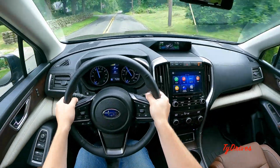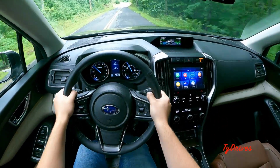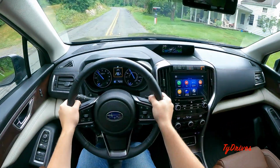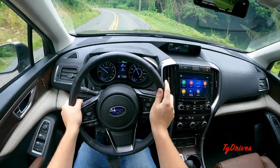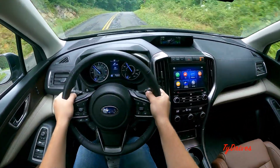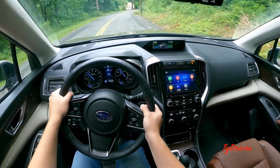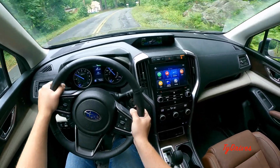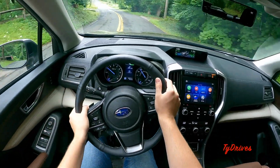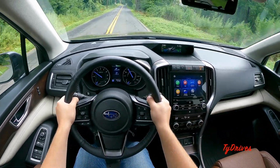Alright, so this is kind of the bumpiest section of the road. We'll see how the suspension handles it. You can see the lane departure warning is beeping at me, and that does a pretty good job of keeping me in the lanes. And yeah, over the bumps it's pretty good. Not the smoothest, not the harshest. It's pretty average. It's pretty good suspension. Does a good job of soaking up the bumps. It is a little bit noisy over the bumps, but yeah, no complaints here.